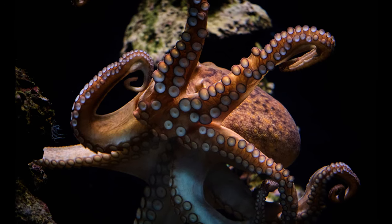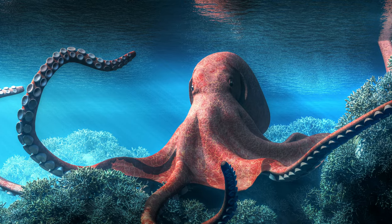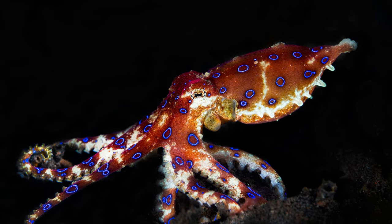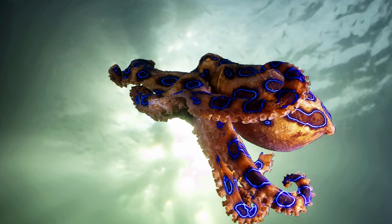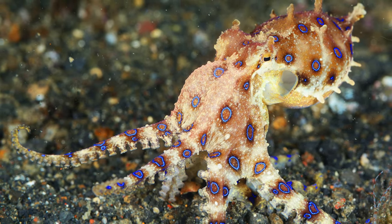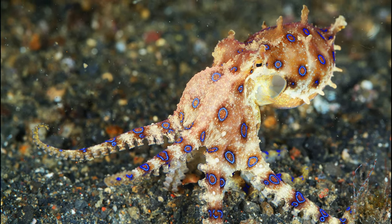There are hundreds of species of octopus, and most of them are harmless to humans. But the blue-ringed octopus is considered by many to be one of the most dangerous marine animals. This is because they carry a strong venom. Believe me, you don't want to touch one of these treacherous, but beautiful, ocean animals.